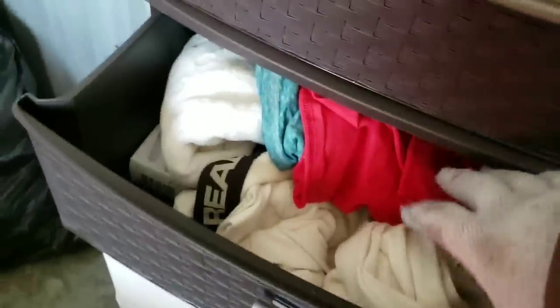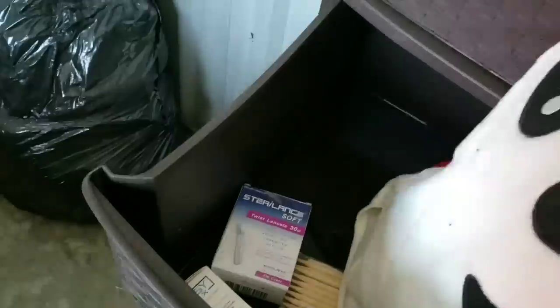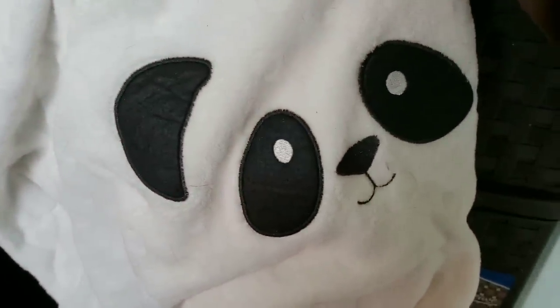Okay, let's go. Ooh la la. Now, we have found a lot of name brand clothing with tags in this unit. Oh, looks like we have something. Looks like we have, okay, diabetic supplies. We've got, what is this? That looks like a panda sweatshirt.